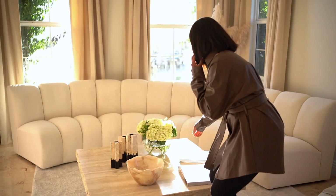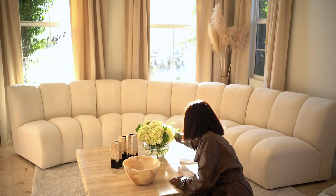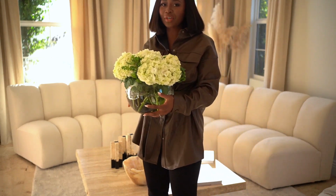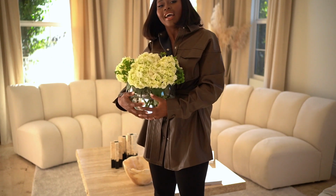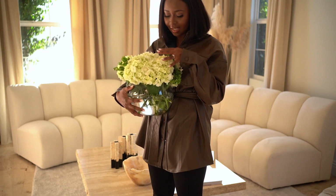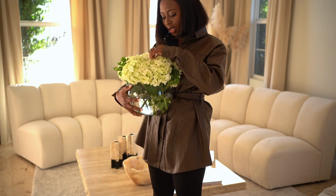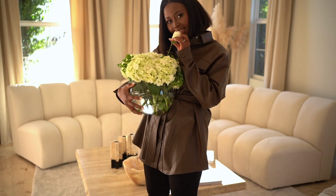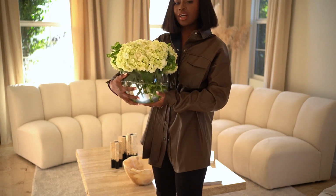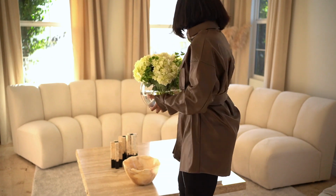And then last but not least, I have these beautiful flower arrangements. Fresh flowers always just add glamour and beauty to a room. Today I made these, and I went with hydrangeas, some white roses, and some greenery just to add some more color to it. So I love how it turned out. I love having fresh flowers in the home.